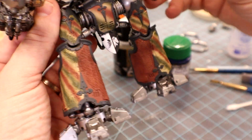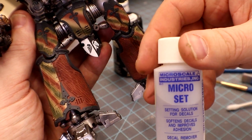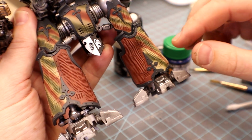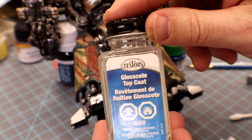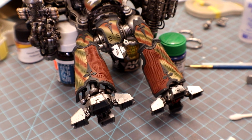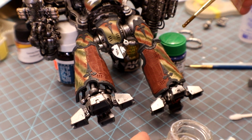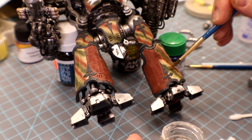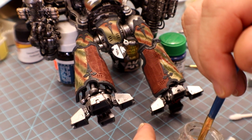So, okay, the next area I wanted to address is down here where we put all this Zimmerit on. Now here, Microset and Microsol are going to become critical, but the other thing that'll help is if this is a glossy surface to stick down on. So what we will do is take a gloss top clear coat with a brush and apply it liberally to the surface where we want our decals to sit. And this gloss in conjunction with the Microsol and Microset will help the decal settle down where we want it.